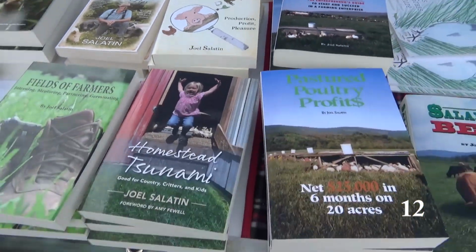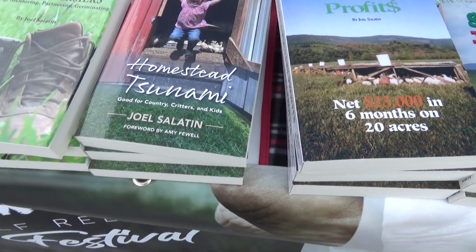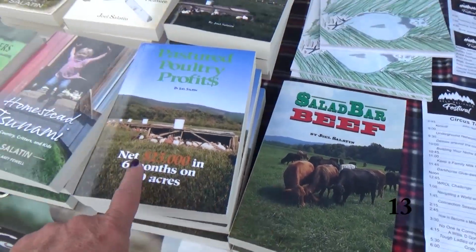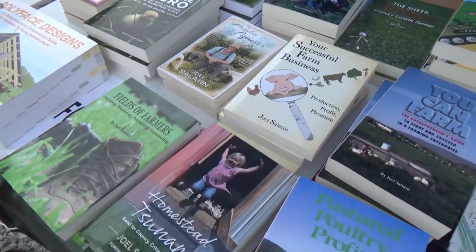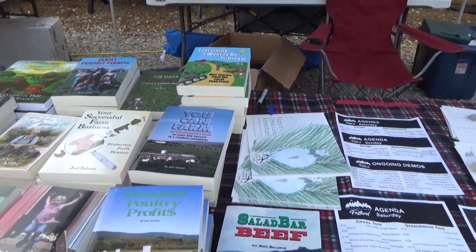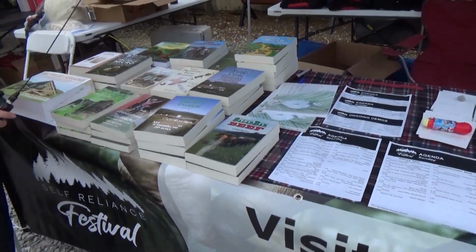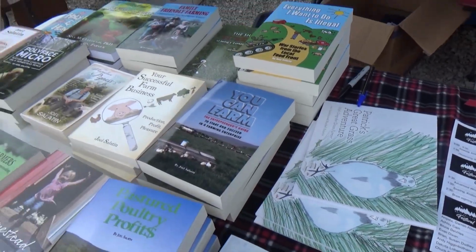Cool. His newest one is right here. Oh, yeah, that's right. Homestead Tsunami is his newest book. That's cool. See, I've got this one. I haven't read it yet. This one I've got. And this one I have. What about Everything I Want to Do is Illegal? Not yet. I haven't got that one. I should get that one for sure. And he has a children's book. Oh, I didn't know he had a children's book. Very cool.